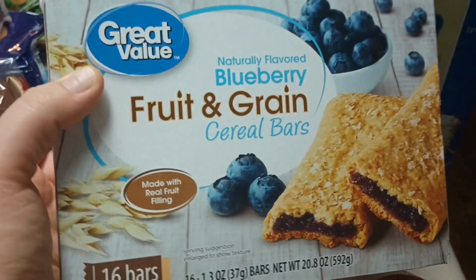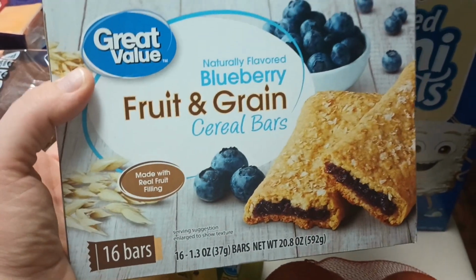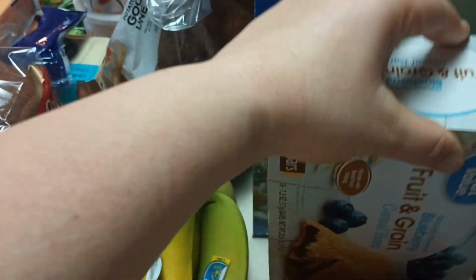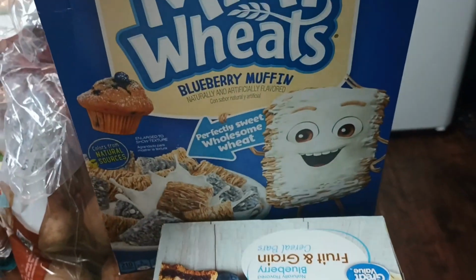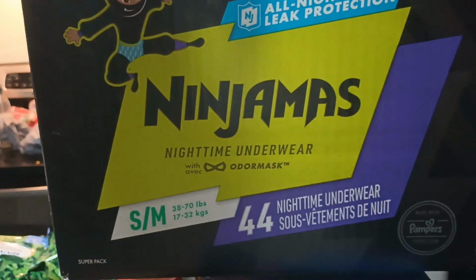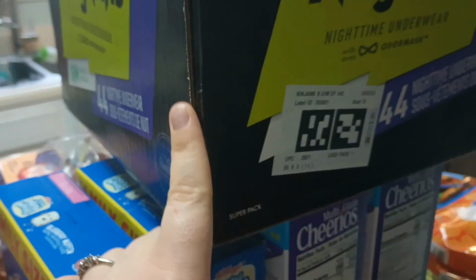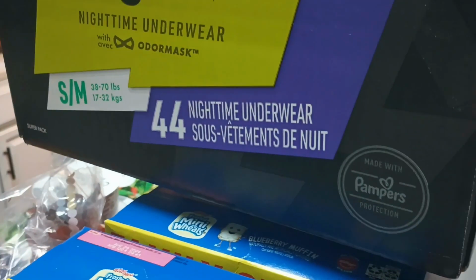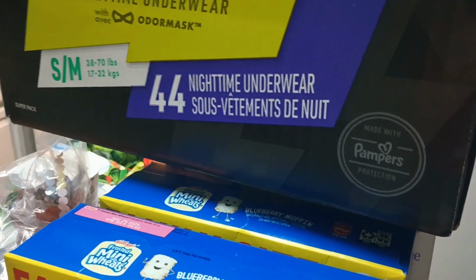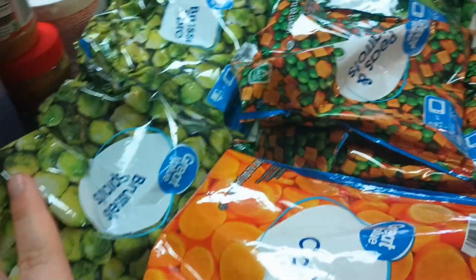Let's come back over here. They were cleaned out, so I was only able to get this. I usually get the 4-box count, but this is only the 2. So I got these cereal bars. I got 2 of the blueberry frosted mini wheats. I got a box of Najamas. Now, these Najamas, I was able to get a $6 coupon on from their website. So if you buy these, check out their website. I got 2 boxes of the Cheerios, and then we'll get to our veggies.